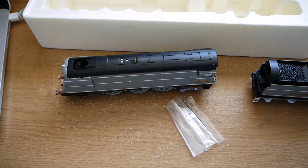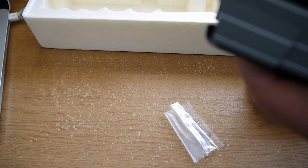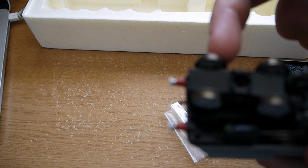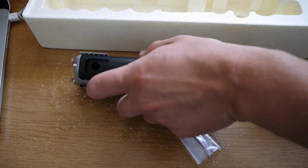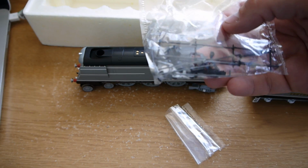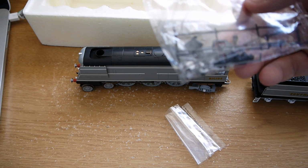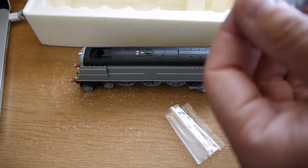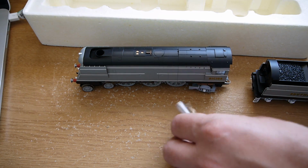Like I said, I don't have the instructions, so I'm kind of going on hearsay. But in the pack, you've got a coupling, which I would assume potentially would fit on the front somehow, probably through that. There's a little loop, a little screw hole there at the front, which you probably can't see on the camera very well. And then there's the other bag. There's like the driver and the fireman, who come in all the Hornby stuff. The under bit that goes under the front of the locomotive, and some detailing steps and lamps and that sort of thing in the pack.